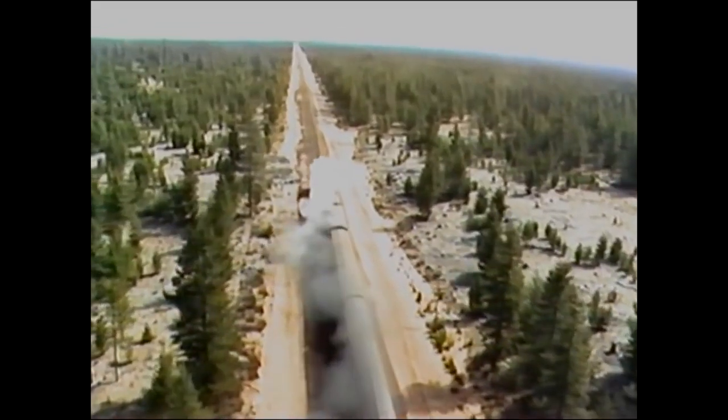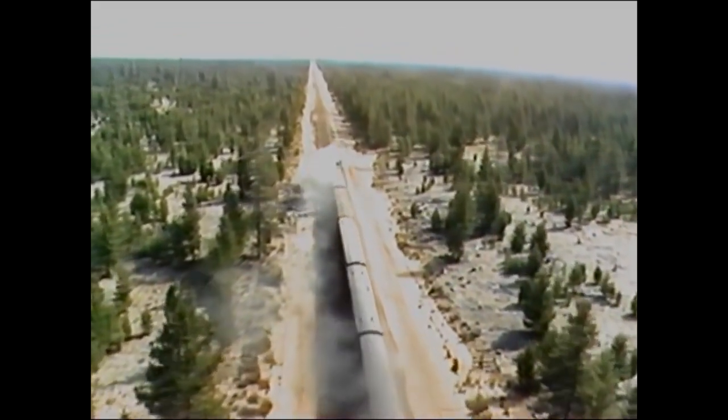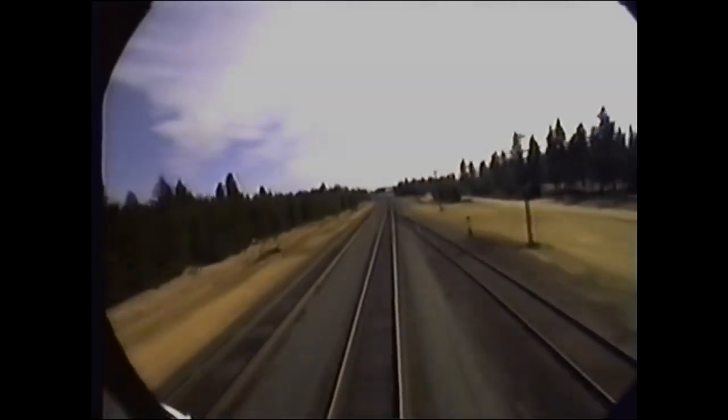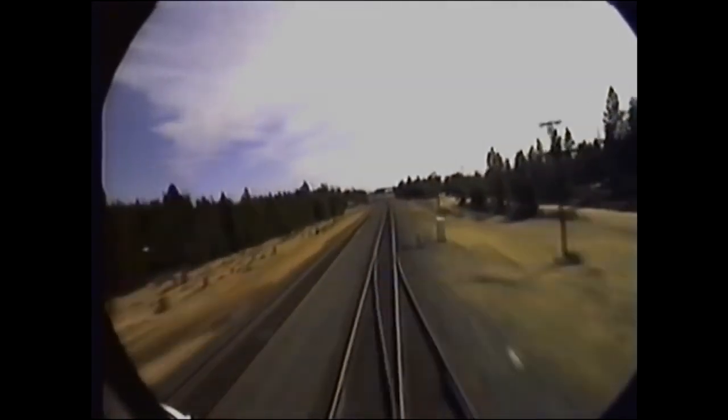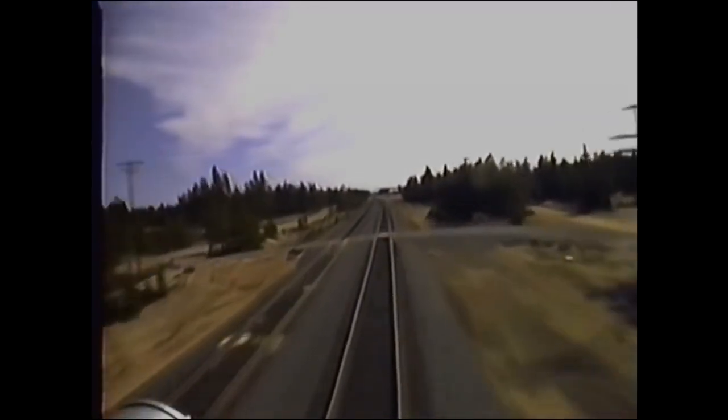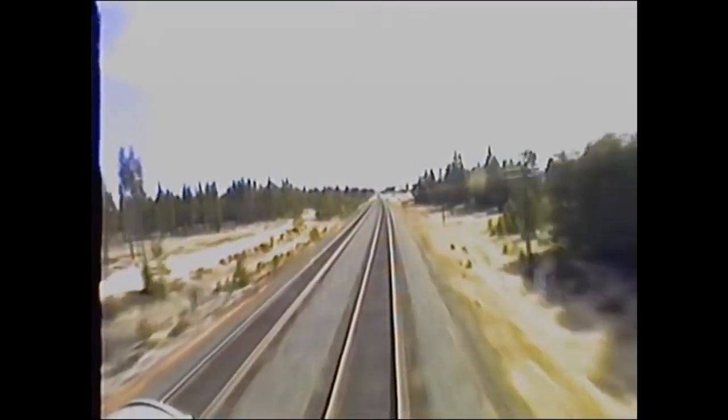Track ran straight as a barrel stave into the Klamath Indian Reservation at Chiloquin. The locomotive generated so much vibration that the protective filter over the finger camera blew off. Actually made the picture look better now, didn't it?